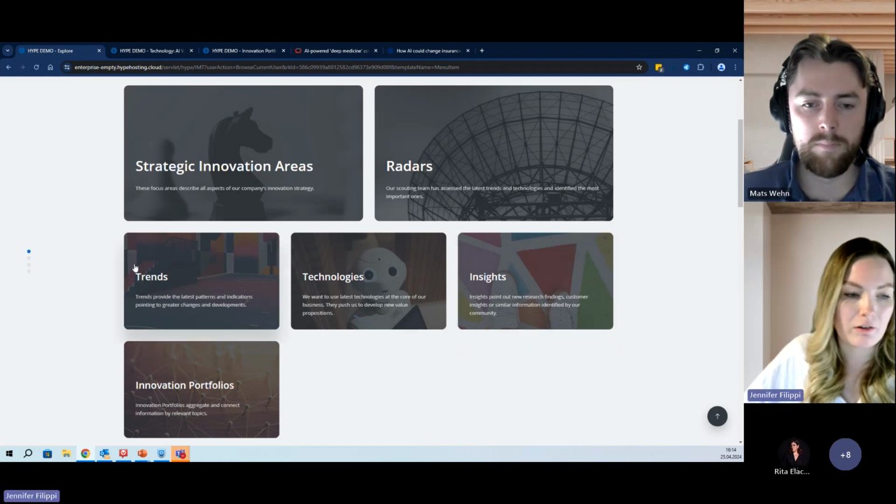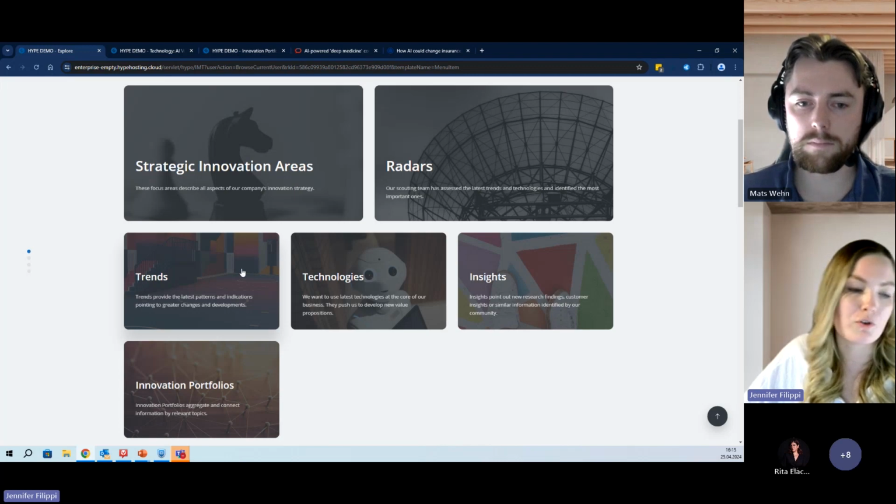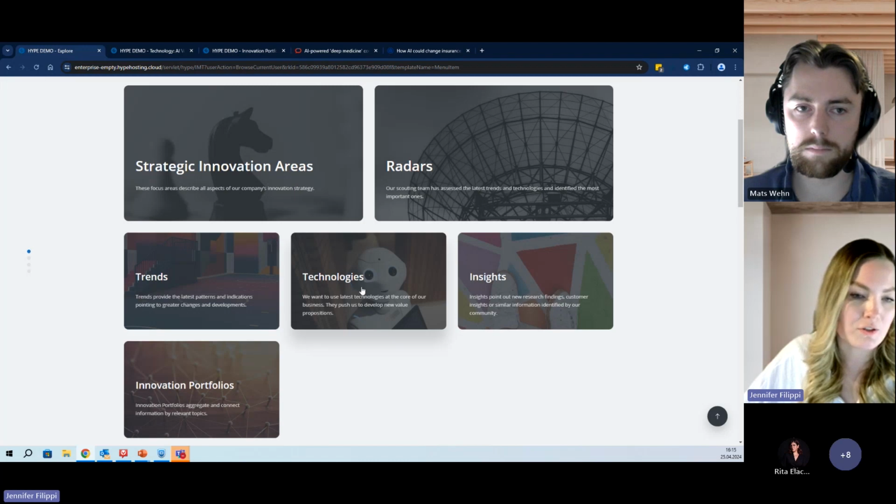Trends are more like a general direction in which something is moving. For example, the change in patterns or behaviors, which is often related to social, economical, or also cultural changes. And the last one, technologies, are more like the application of scientific knowledge by creating new processes, new systems, new machines or functionalities that at the end enhance our daily lives. And these technologies often arise from a trend.